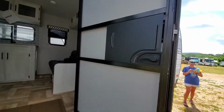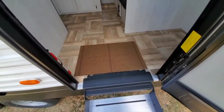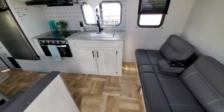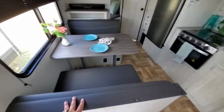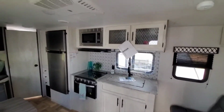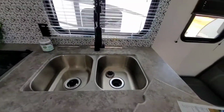Alright guys, this also has the nice hinges that keep it from blowing closed on you. Nice grab handle here. Looks like linoleum flooring. I said this unit does not have a slide, guys, so a nice convertible sofa here on the side as you come in. This will make a bed. A dinette here also makes a bed. So you got a small kitchen here. Stainless appliances are nice. Very large double sink.